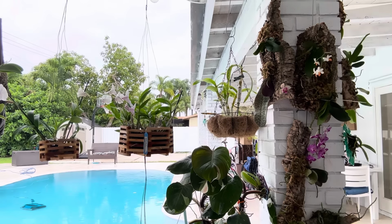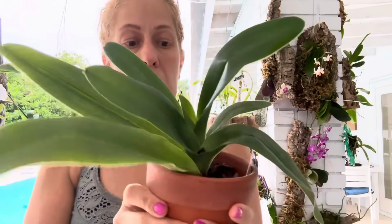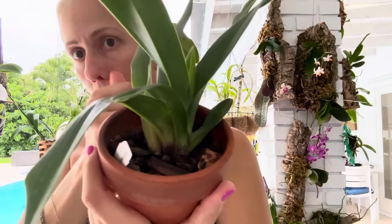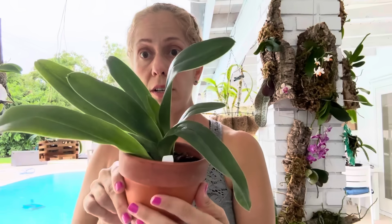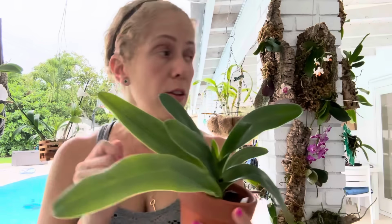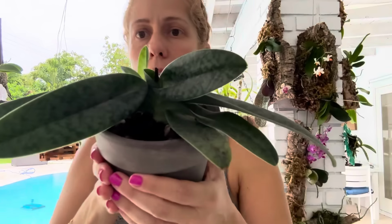Let me show you my other paph. This paph I got at the Redlands last year. It's in pure bark. And the tag I got was just this Paph complex red type, so it doesn't have a lot of detail in it, and it hasn't bloomed yet, but it grew two new fans and it looks pretty good and it's growing. So I'm pretty happy.